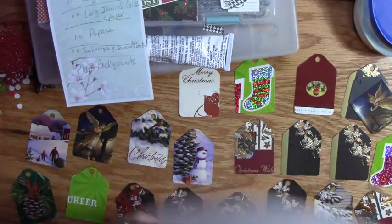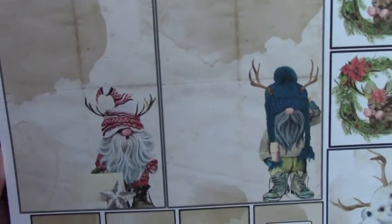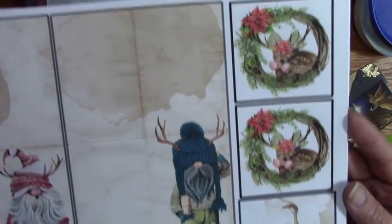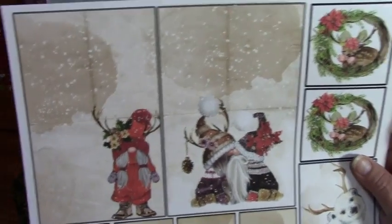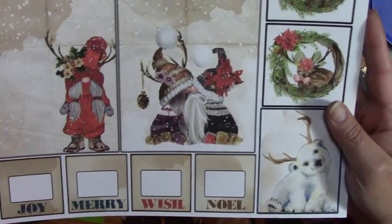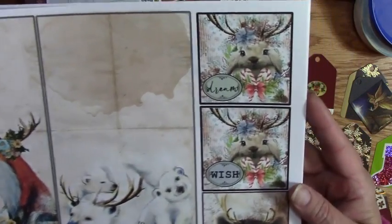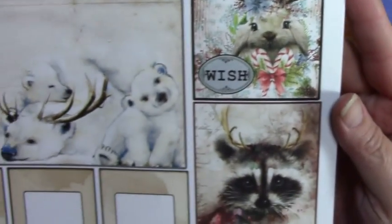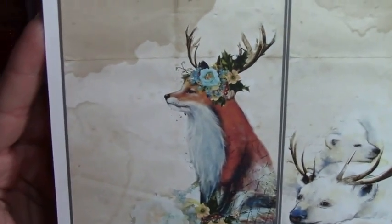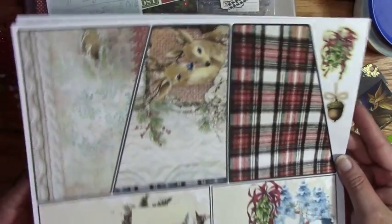And then the next one is the Cozy Critter Papers. All kinds of little goodies. You can make a journal with these, or a mini album with this paper. Now, I'm not paid for this. I'm not getting anything from this other than some really pretty stuff. Look at that cute little rabbit. Oh, I love it. And the little raccoon, and the little bears, and the little fox. Really pretty stuff, and I think a lot for me to work with making my cards.